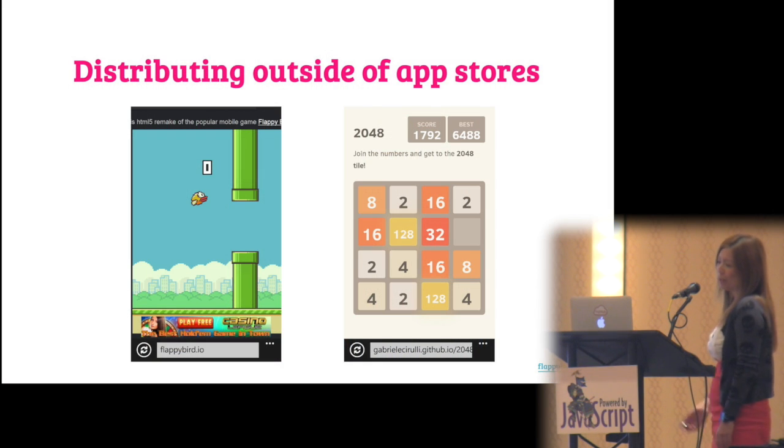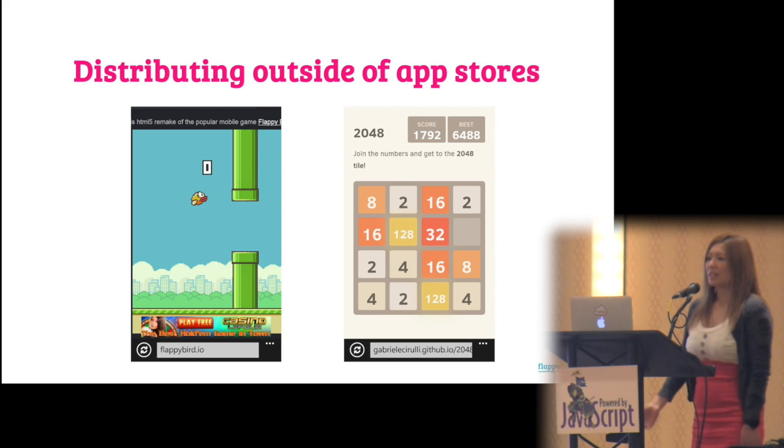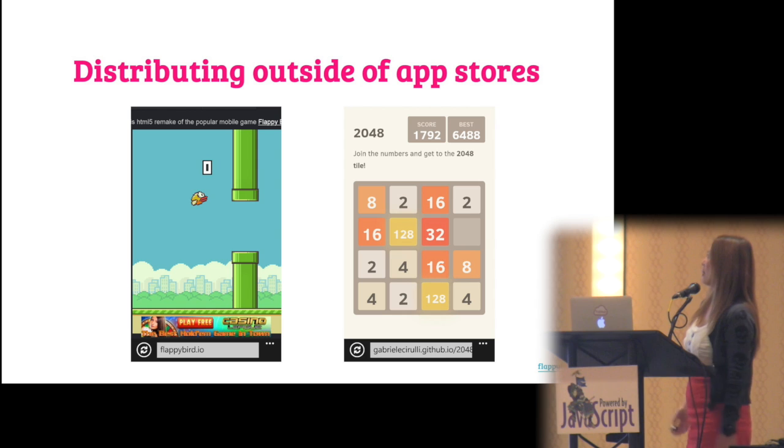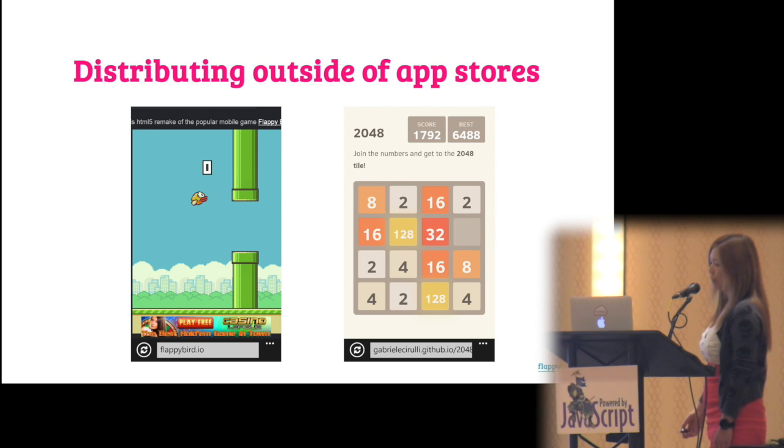So the cool thing was when Flappy Bird came out in the App Store, and a few days later the author decided to pull it off, right? And people freaked out. It's like, oh my gosh, Flappy Bird. And then somebody wrote it as a web app and just released it. I don't know about legal things, but anyway, somebody did it. And another cool thing was 2048. That was a web app, hosted on a GitHub page. It was really popular, and I was hooked on it, I've been playing that too.